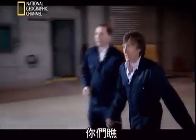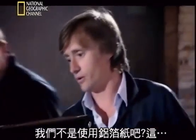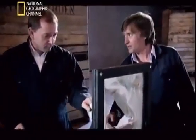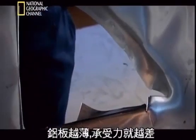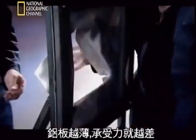Whoa! Look, that, straight through. Just remind me, we haven't used like baking foil or something here. That's the real thing. What's given way? Why can't it withstand that? Well, it's really just down to the thickness. It's only got a certain amount of give in it. And when you've got a thinner material, then you're really stretching the limits of what it can do. A big hole. Not a good thing in an aircraft fuselage.